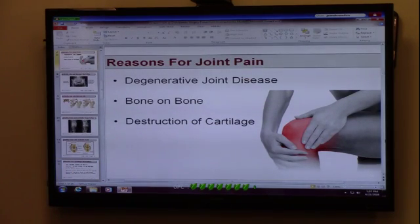There are certain reasons for joint pain. Degenerative disease, bone on bone, or destruction of cartilage. And they're all the same thing, talking about the same thing, just different ways to say it.